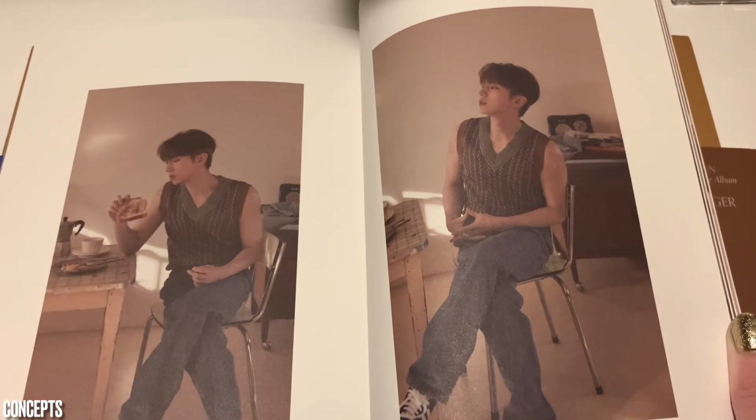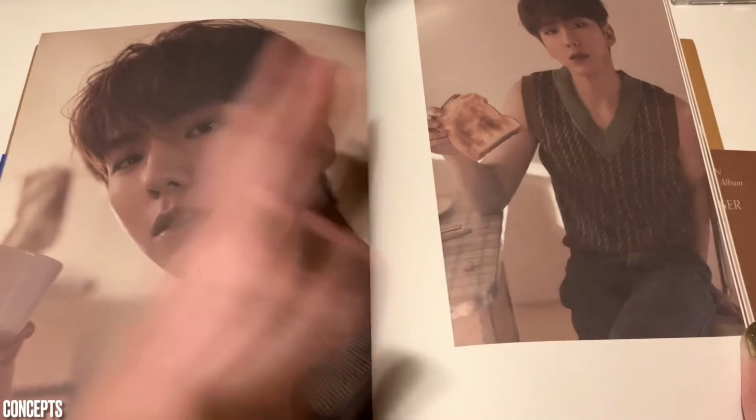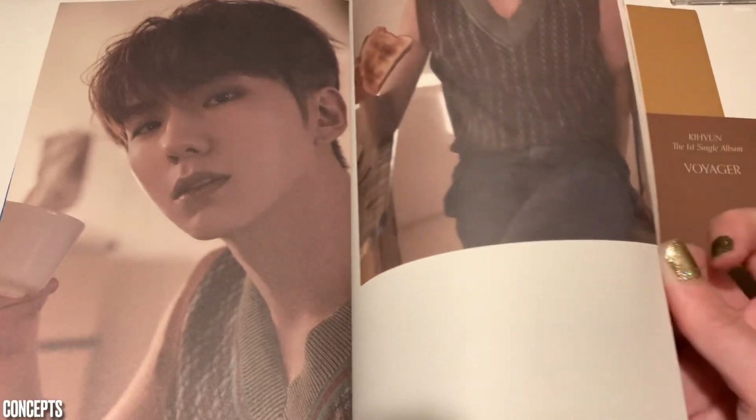Is he wearing Gazelles? Those are like the shoes I wear every single day. Okay, sorry. I'm so sorry. Okay. We'll just turn the page and be attacked there. It's fine. We're all good.